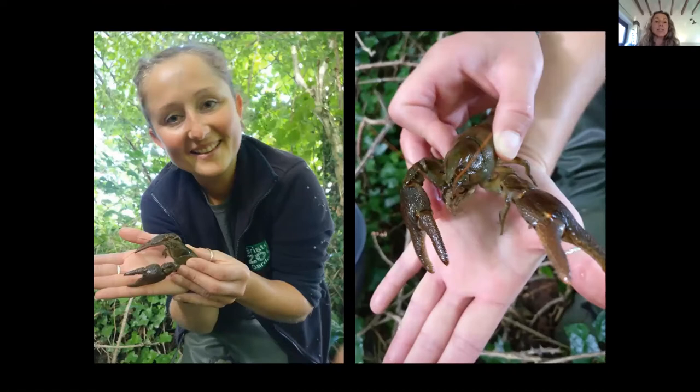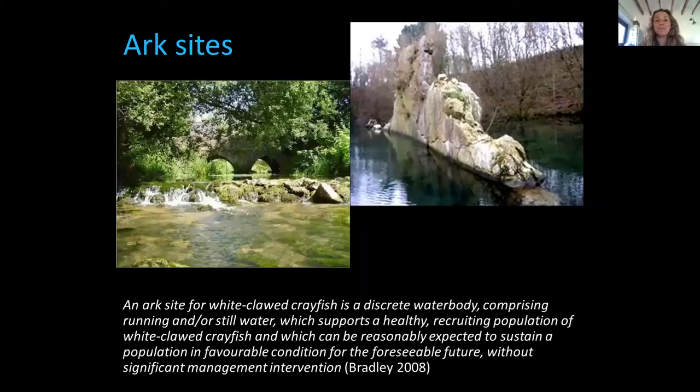She's fantastic. She just lets me bang on all the time about crayfish. And we had a fantastic moment where we went to a natural river, and there was a proper population, not an ark site, but one naturally occurring with fantastically healthy crayfish. So that was just sharing my moment from last year with Holly.